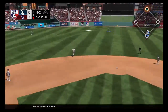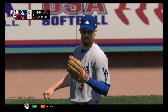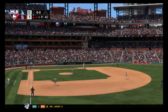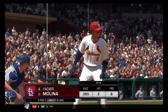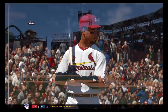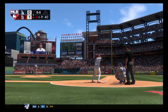Hit in the air out to center field. Chasing after it is Taylor. He's there and records the first out. The catcher, number 4, Yadier Molina. Here's the catcher, Yadier Molina. Hit it hard but lined out in his first at-bat. Yeah, Matty, but as he walks to the plate right here, he feels good building off that last AB. He hit that ball on the screws.